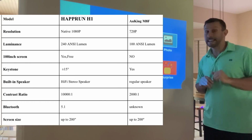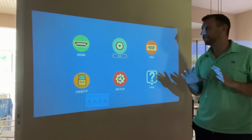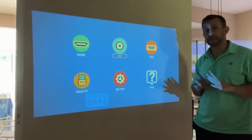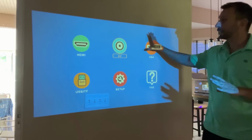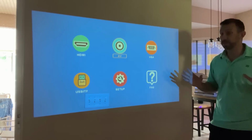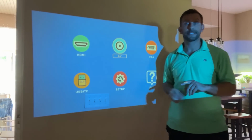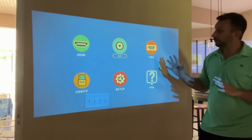Now let's look at the second projector. All right, folks, here's some images from the second projector, the Aw King. Again, you can see a very nice large screen here, adjustable to very large sizes. The black ratio, if you look at the black, isn't quite as dark, and it's a little fuzzier.